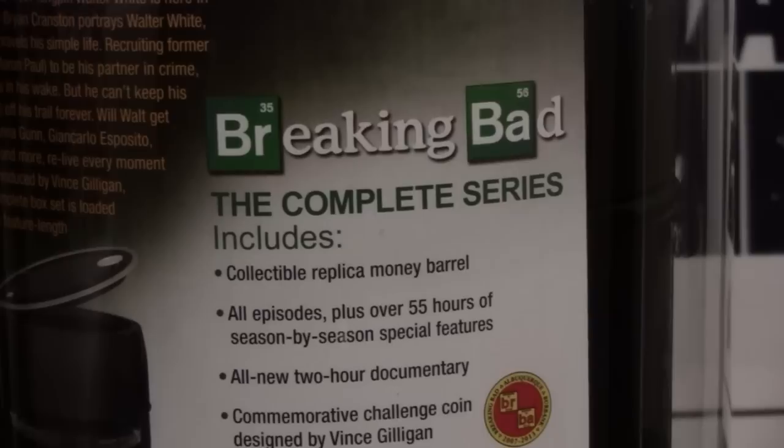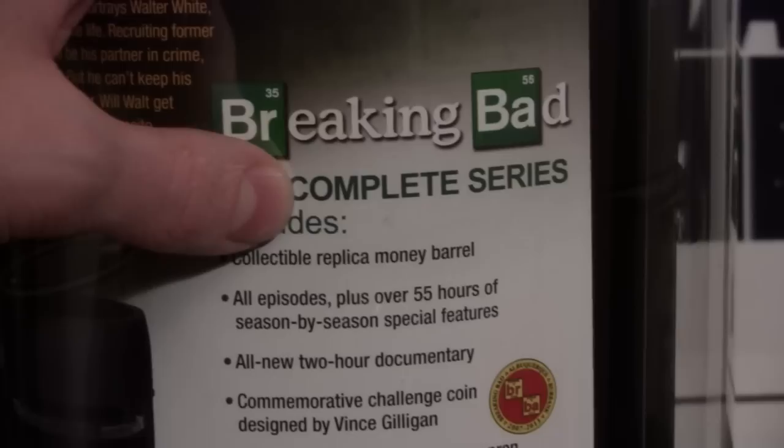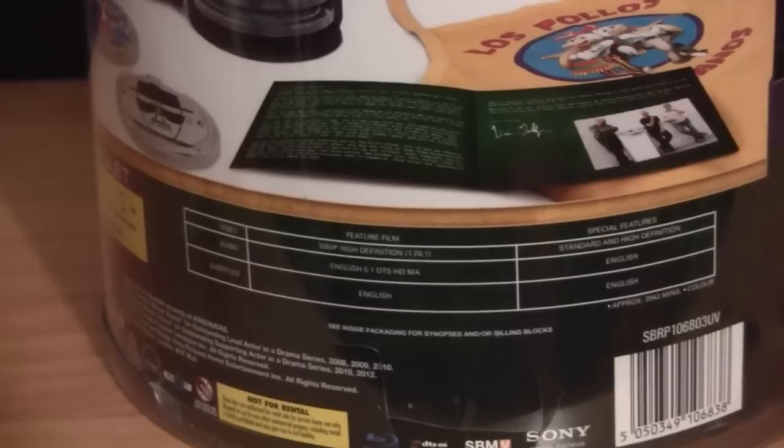So here we go, Breaking Bad, the complete series includes a collectible replica money barrel, all episodes plus over 55 hours of season-by-season special features, an all new two-hour documentary, a commemorative challenge coin designed by Vince Gilligan himself, and an exclusive Los Pollos Hermanos apron. There's also this booklet here, which I'll show you when we open it up, with a letter from Vince Gilligan himself. We have the specifications down here, and my camera will probably not like me zooming in too much. That should be about it.